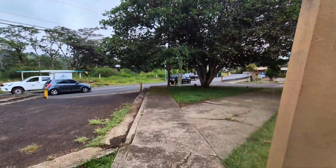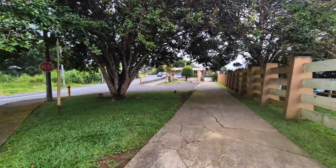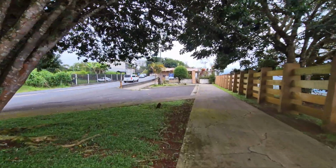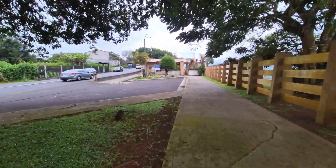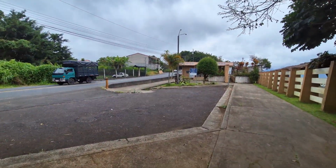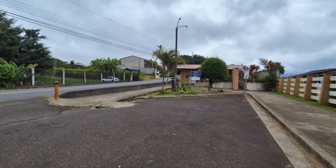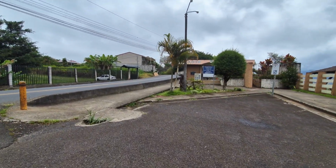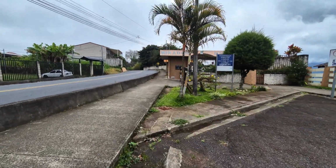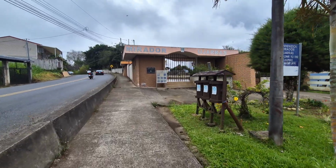So that's cool. Oh, there's still security here. So here's the entrance, guys, for the Mirador. And it's busy, man. Busy driving. Welcome to the Ujarrás lookout site. Okay, cool. I'll just ask this guy. Maybe they're not closed. Maybe I just got to ask.